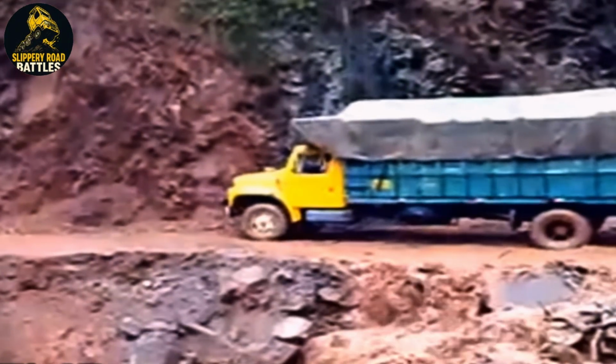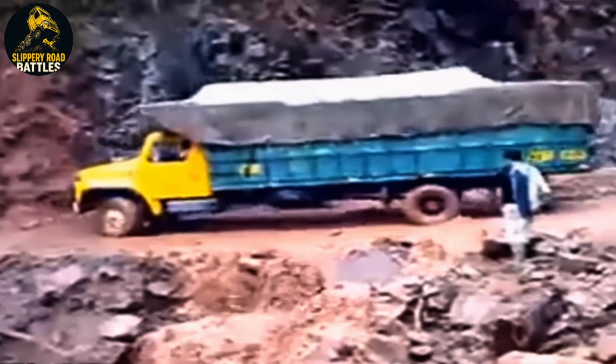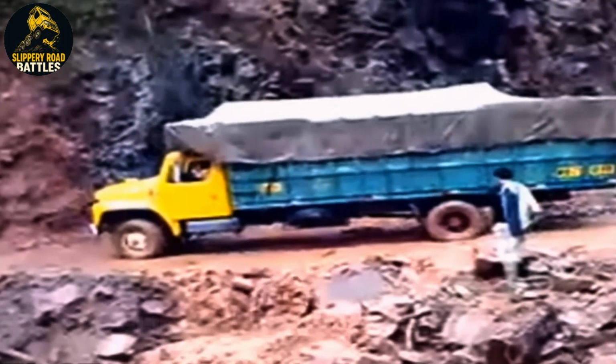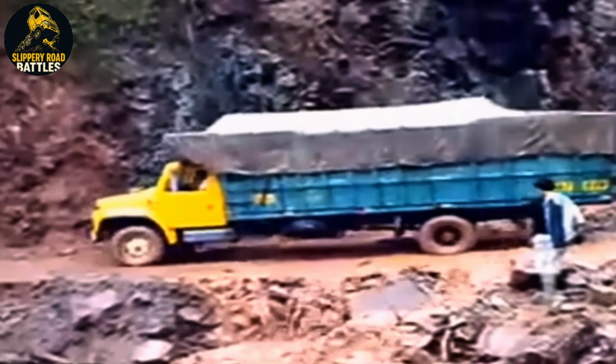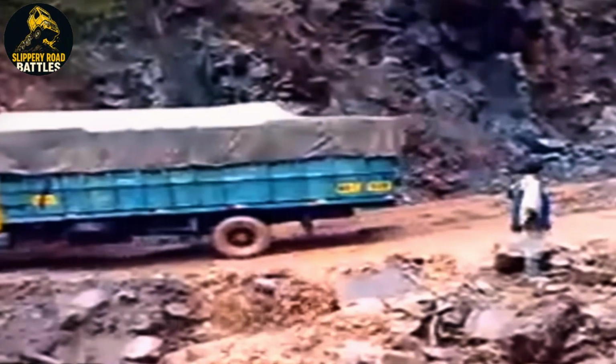The wheels spin wildly, the engine roars. It takes several attempts just to make it around the bend, fighting against the thick mud and rough terrain. That scene, it's truly a battle against nature.